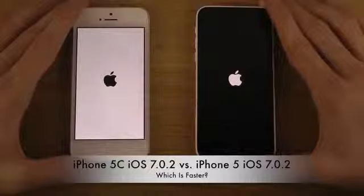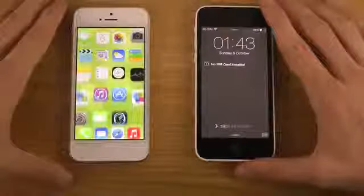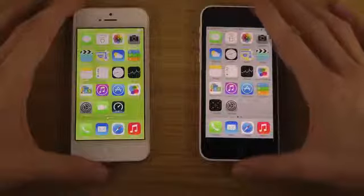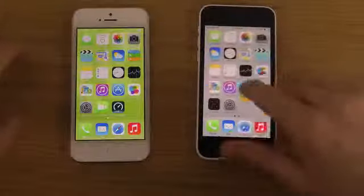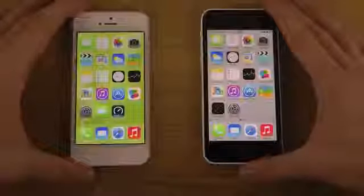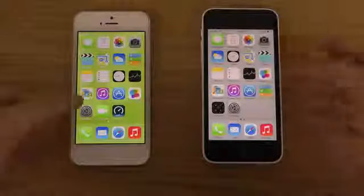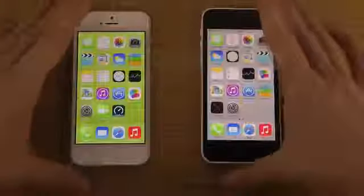That's interesting. It lit up the screen first when the Apple screen first boots up. Oh, we do have a winner. And the winner definitely is... I think we got that already. Pretty sweet. I think Apple could have removed that. In iOS 7.0.2, that SIM card thing usually also pops up. It didn't seem like it did that over here.